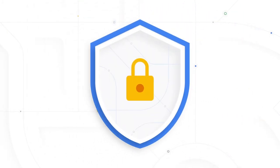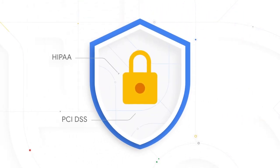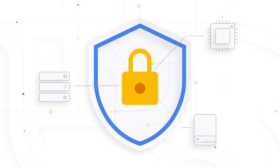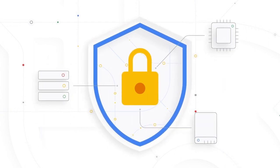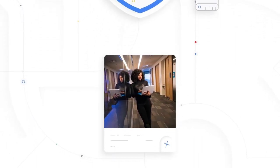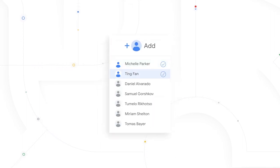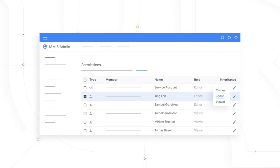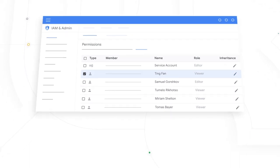BigQuery is secure and meets the most stringent regulatory standards. Data is encrypted in transit and at rest by default, and it's automatically replicated, restored, and backed up to ensure business continuity. Sharing and collaboration are a snap. You decide who can securely access your data. Create a read-only data set or share a BI report with a click.